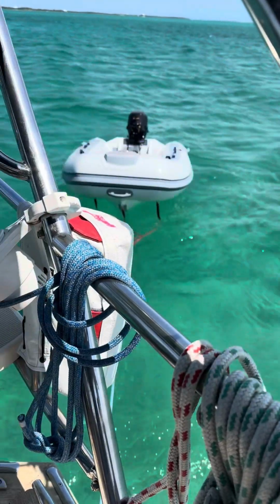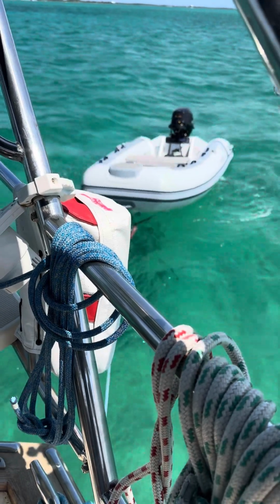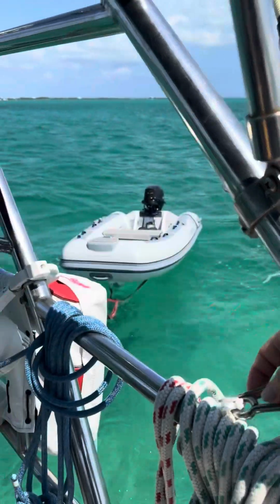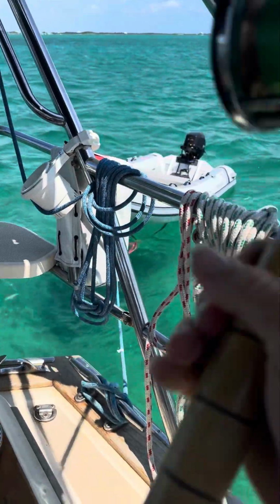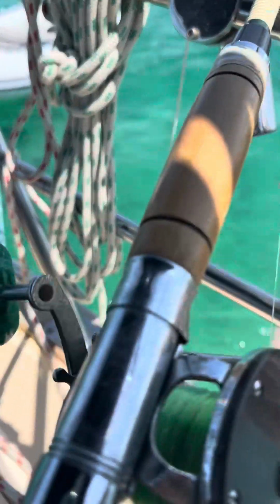So, we trolled across from West Palm. We went through the night, and we picked up a couple kingfish. The lures that we used for the kingfish were called mahi slayers, I believe. They're made by Jaws. They were quite good.